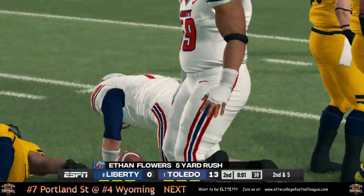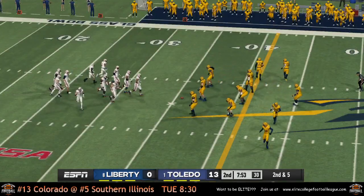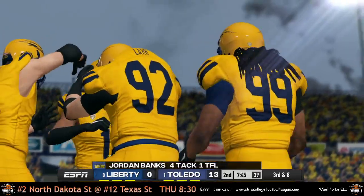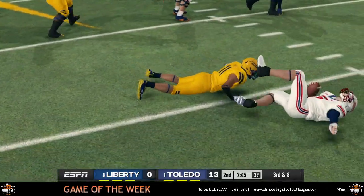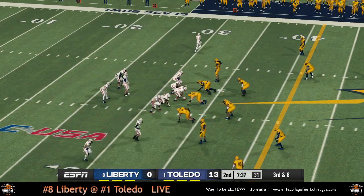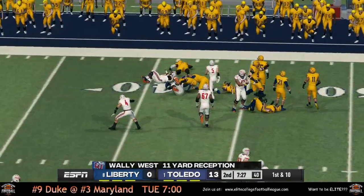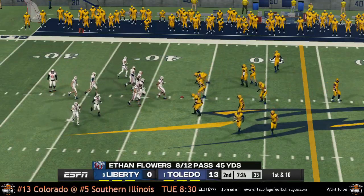And they get nice yardage on that run. Flowers comes away with around 5 yards on that option keeper. We've got a second and five. Ball on the 36. He's gobbled up in the backfield. Halfback's got it on the quick throw. That's a great tackle at the 43. First and 10. Ball on the 43-yard line.